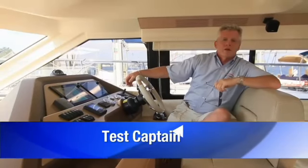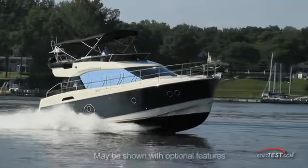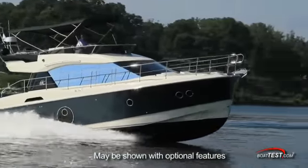Hi, Captain Steve for BoatTest.com, and today I am on the latest launch from the Monte Carlo shipyards, the MC4. I'm going to put it through a full sea trial and see how they've done.